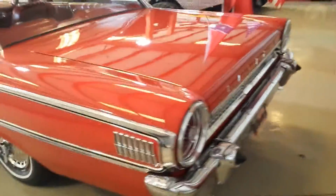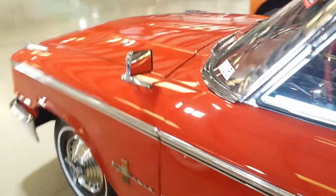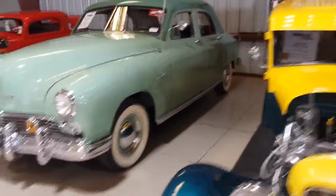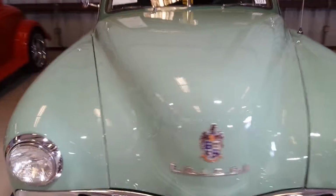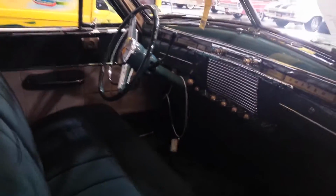Yay, we got a Galaxy here. How's my battery doing? I don't know. Do a quick scan here. A Frazer. This is a Frazer. Not too familiar with this. 1948 Frazer Manhattan. Cool car, though.